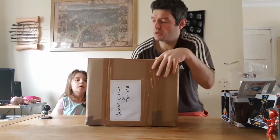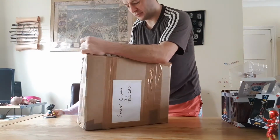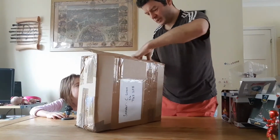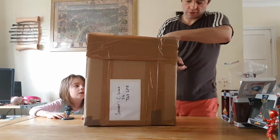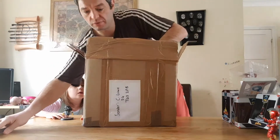But yeah, this is great. So very, very happy. The £5, amazing, isn't it, really, if you win. Did you pay for it? £5. That's what it cost me, £5. And this is from 2011. It was released, this figure, and it's a Toy Fair exclusive.